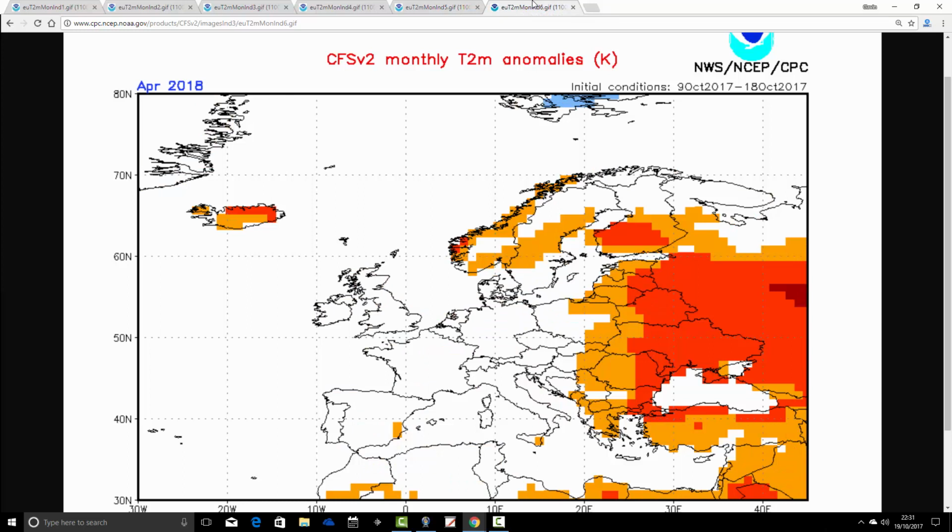Then we finally get to April and we have a change. We are past the winter now. You will want it to be warming up, and what happens?